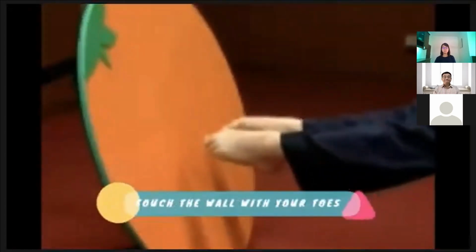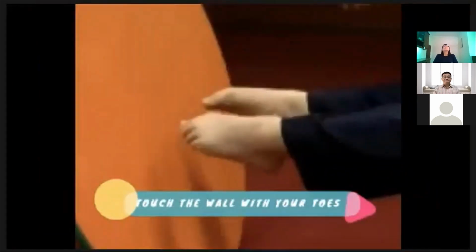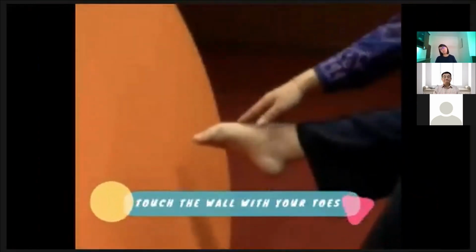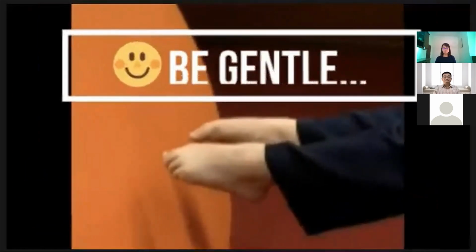For the last posture, try to imagine there's a wall right in front of you. Try to touch the wall with your toes this way, so that you produce tension around this area. Feel the tightness around this area, which we will count from 1 to 10 together. Please do remember to be gentle, and this posture is very easy to get muscle cramp as well.